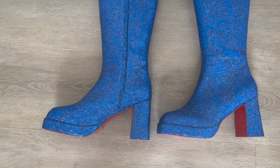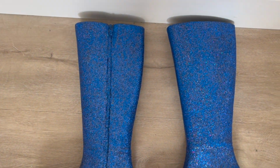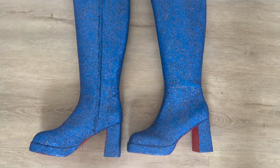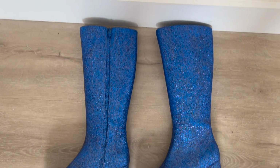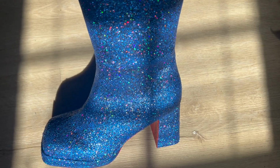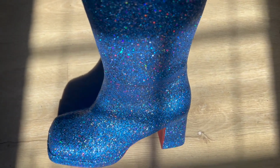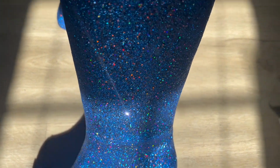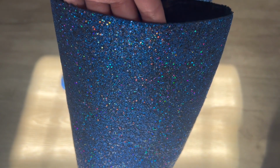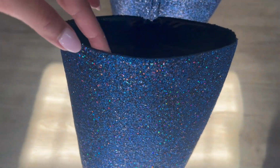And then my boots, here are the final product, and I think again these turned out so, so pretty, and I'm just really proud of them. I've been wanting these boots, so I just made them because they literally did not exist in the world. And here they are in the sun, so you can see a little bit more of that sparkle on them. And yeah, seriously, so, so stunning.